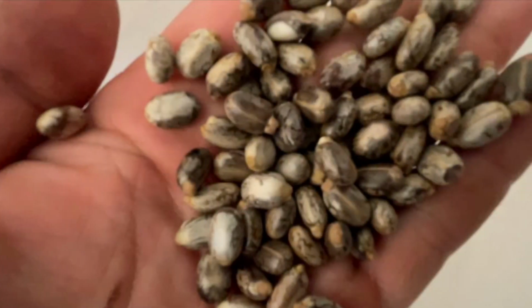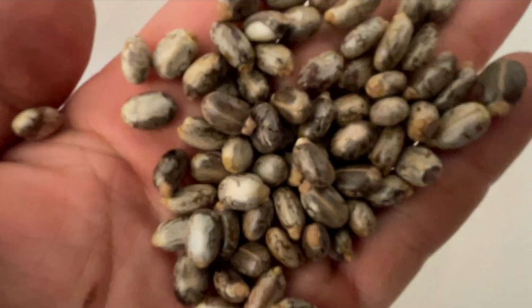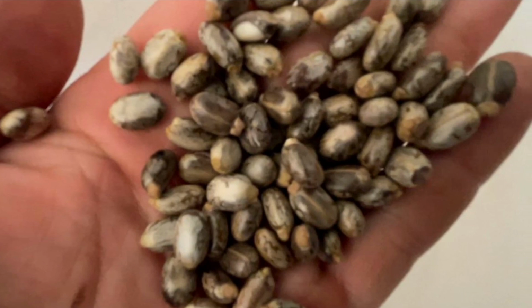I also have a few mole bean seed if anybody wants to get some of those. They're castor oil bean and they keep moles out of our garden. I hope they do for everybody else as well.